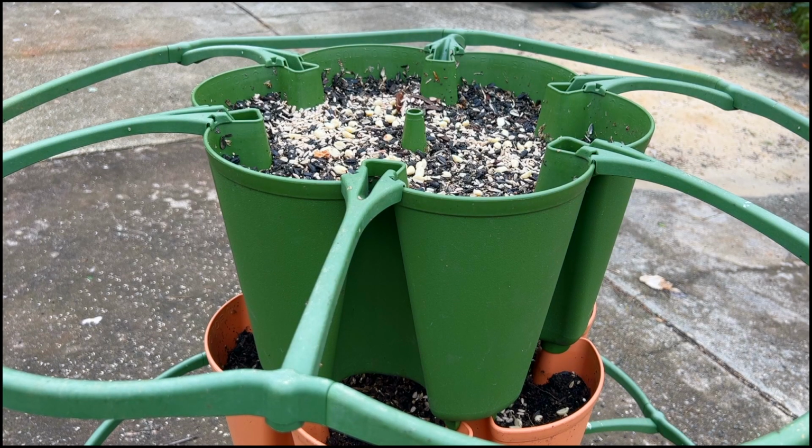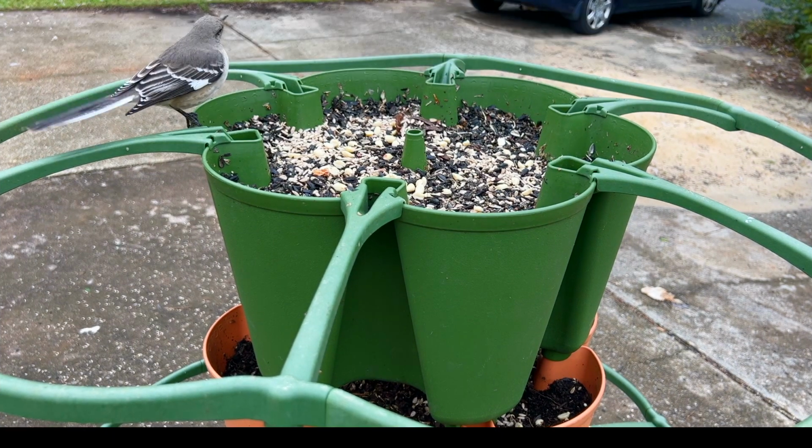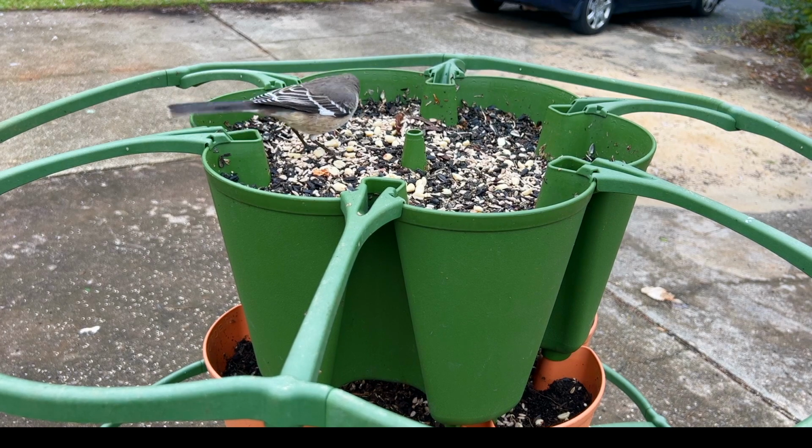The Greenstock vertical bird feeder is still all go, and I'll tell y'all, when it is drab outside and cold and nasty, this feeder sure brings a lot of color and joy to each day.